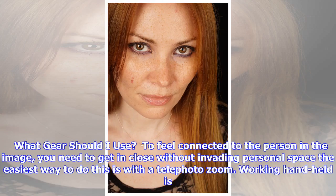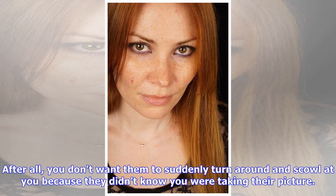What gear should I use? To feel connected to the person in the image, you need to get in close without invading personal space. The easiest way to do this is with a telephoto zoom. Working handheld is best. After all, you don't want them to suddenly turn around and scowl at you because they didn't know you were taking their picture.